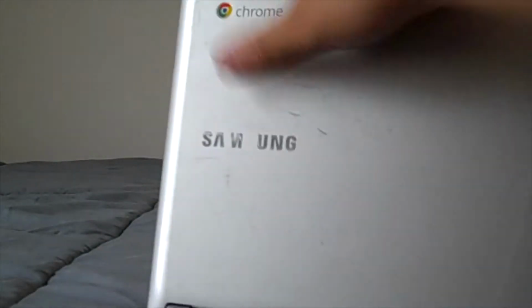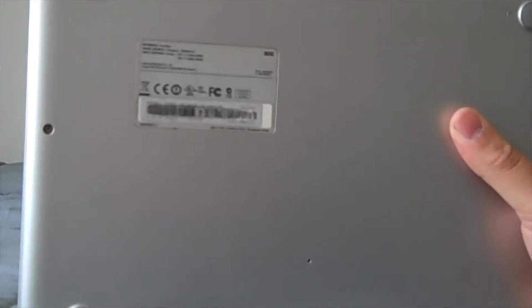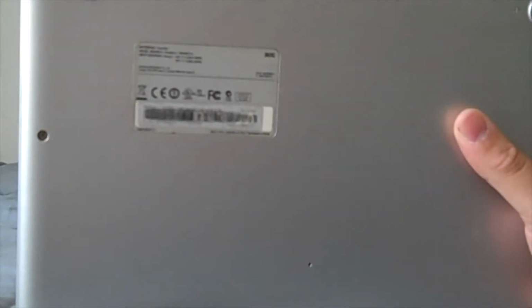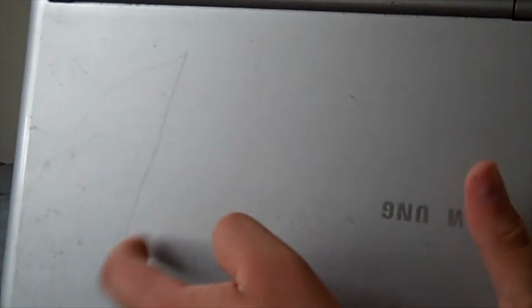So this here is a Samsung Chromebook, and I forget exactly when this came out. I believe this is from early 2012 or 2013. I'm not sure. But as you can see, it's beat up. On the back, we have a lot of scratches. One of the rubber feet is missing, and you can see tons and tons of scratches. This door for the SD card slot is broken, and up front, lots of deep scratches, and you can see parts of the Samsung logo are gone.